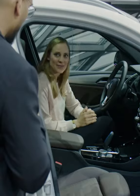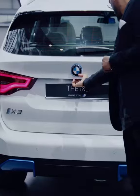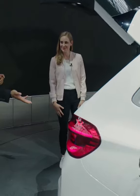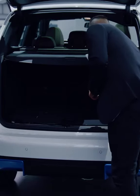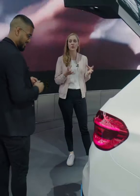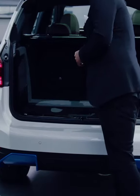Okay, very cool. So inside it looks pretty much like a conventional X3, but I guess the trunk looks different. Have a look in there. Okay, let's have a look. Oh, wow! The trunk floor is even. Yes, so that's completely even and we have almost the same trunk space as the X3, with 510 liters. It was very important for us that we keep the full functionality from the X3 also for this electric version. That's really very cool.